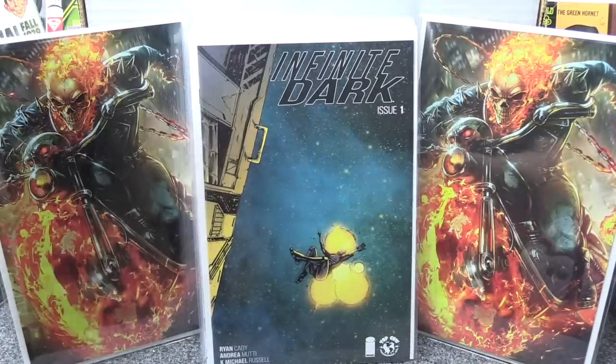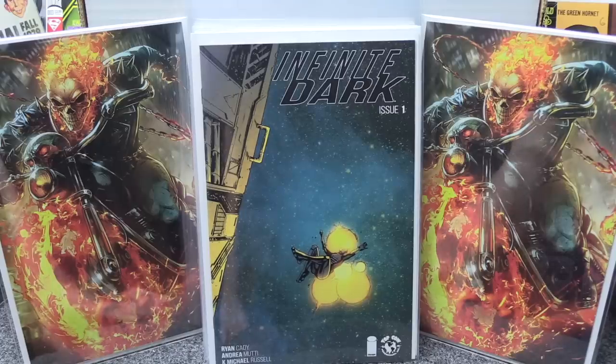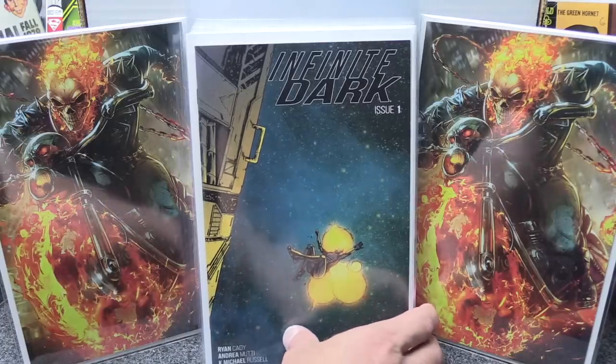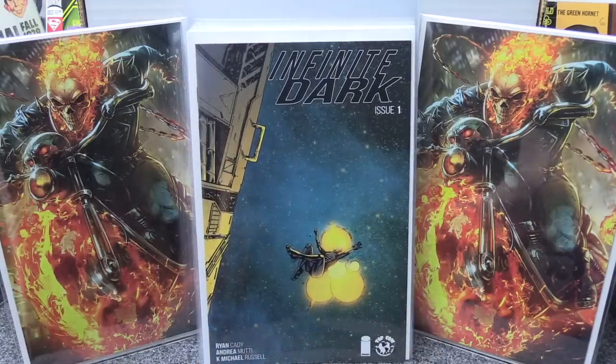Infinite Dark #1, I did read this one. It's actually pretty good. It's about this space station way out in space. They're kind of like the last humans left. And I don't want to give away the whole story, but right at the end there's something evil out there, so it's kind of cool. It's not a bad story.